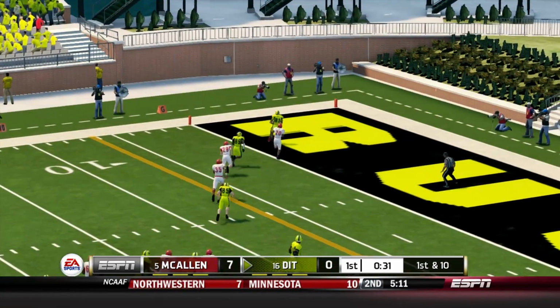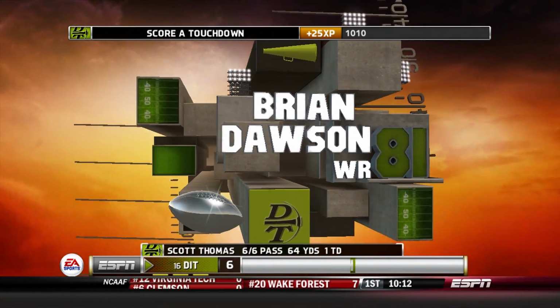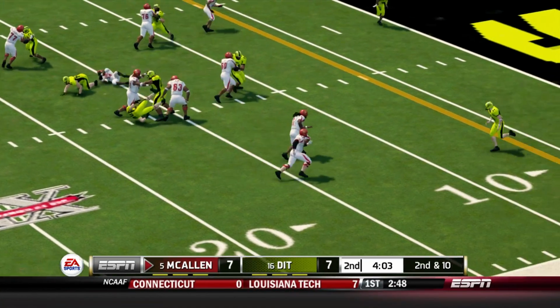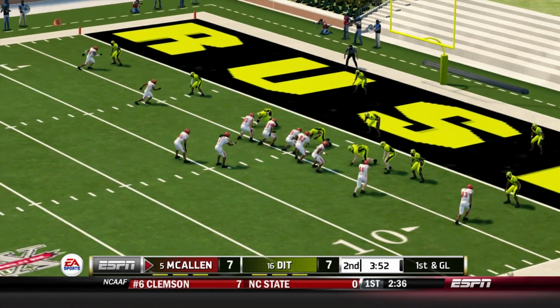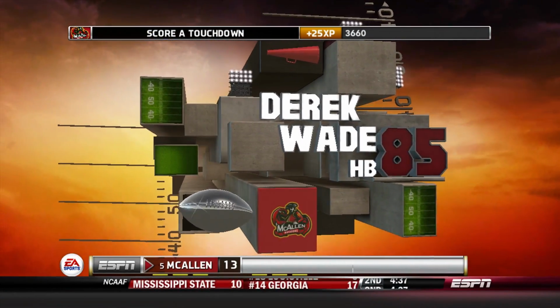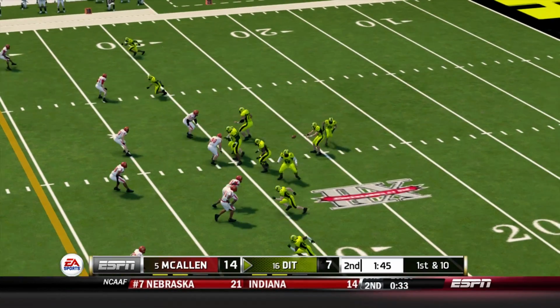1st and 10, another floater to the end zone. Touchdown, Brian Dawson. So Denver Tech ties the game, 7-7. Scott Thomas, 6 of 6 in his first action at quarterback for Denver Tech. I mean, he hadn't played quarterback since his junior year in high school. That's how long it's been for Mr. Scott Thomas. It's crazy. But Derek Wade is going to get into the end zone here for McAllen, making it 14-7.